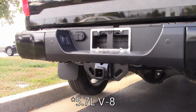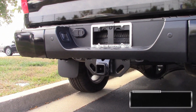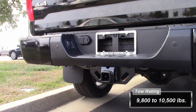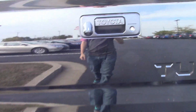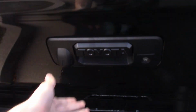All models equipped with a 5.6-liter engine get the tow package. The max tow rating is 10,500 pounds, but drops to 9,800 pounds for the least capable configuration, which happens to be this setup. The tailgate is dampened.